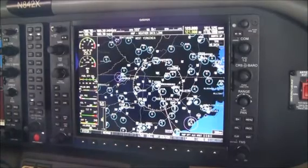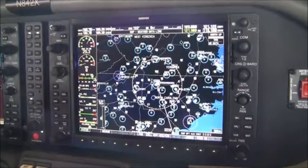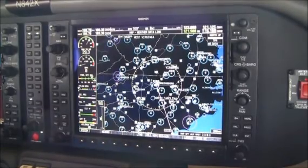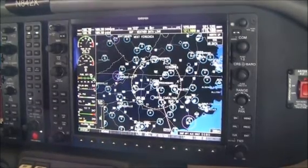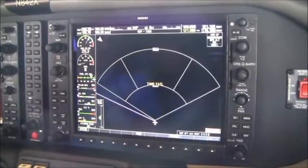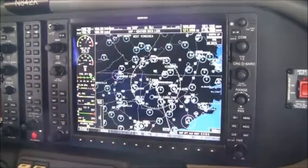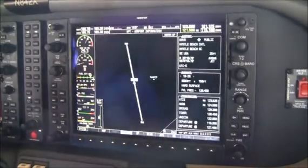Here's our weather page, which features a lot of great information, including METARs, TAFs, AIRMETs, of course NEXRAD radar weather and strike information. And here we have our TAWS as well. You can see we're in the hangar here, so our TAWS is not up right now, but it does include TAWS-B.